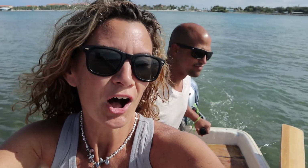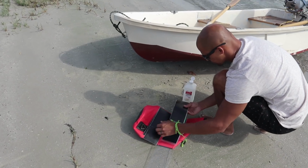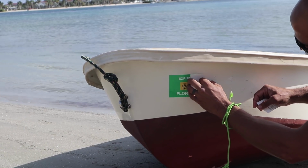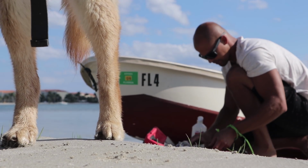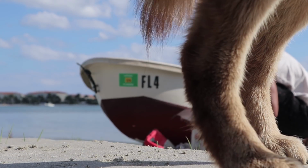So now we're going over to the little island here so we can actually put the letters on the boat, so we don't get pulled over by the Coast Guard, which is 2 seconds away over there. Oona. Oona, out of the way. Come on. Come on.